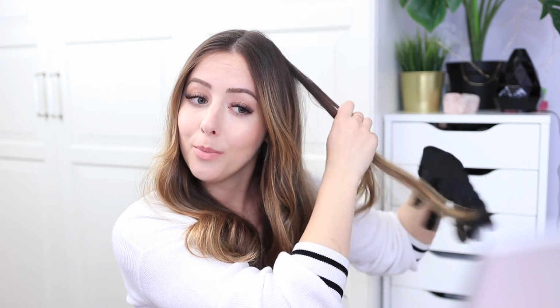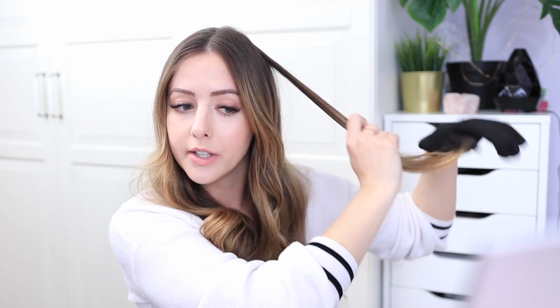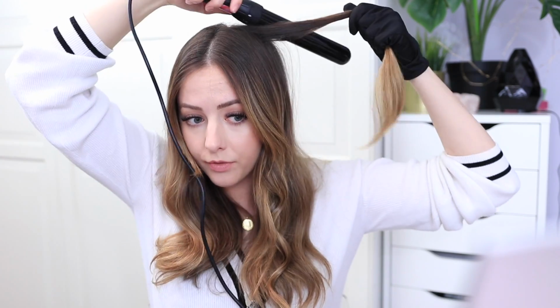I see a few other sections that could use a little bit of love, so I'm just gonna do the exact same thing. And of course, like I said, I will be keeping all of the hair curled away from my face, so just keep that in mind whenever you're curling your hair. So just a few inches down from the top and wrap it away from my face.